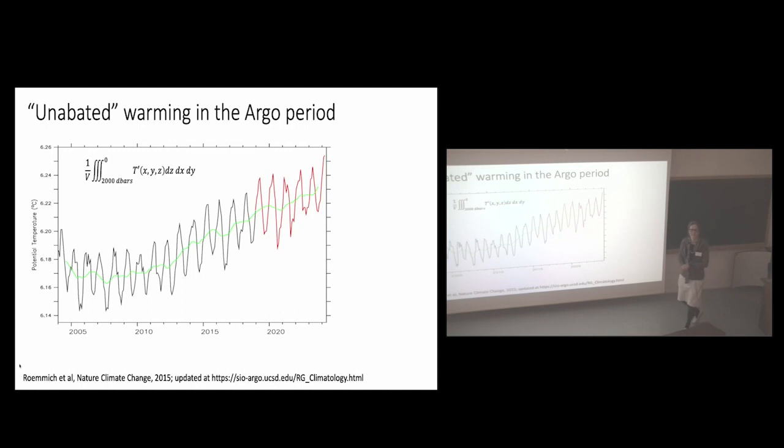Austral summer. Any other guesses? Yeah, austral, it is. The important thing is to note the hemisphere. So here's, let's see, 2020, we can line up. This is happening in sort of January, February, March. So it is austral late summer and austral fall.